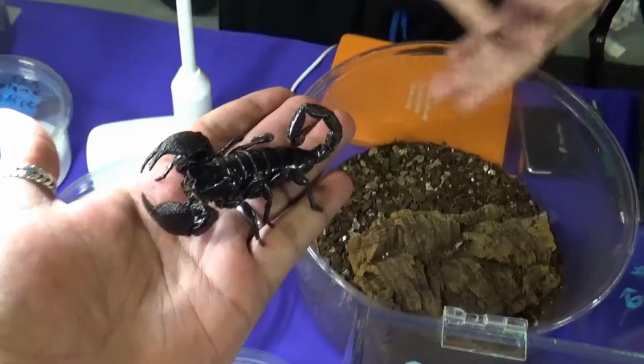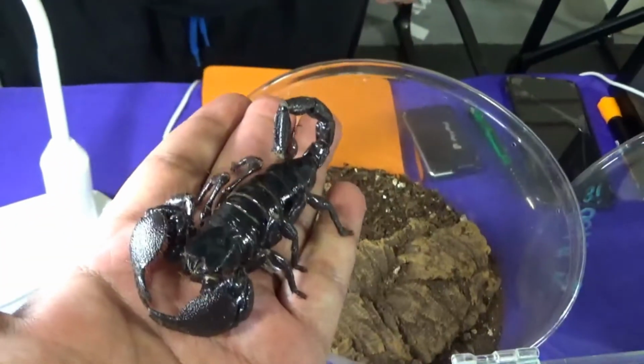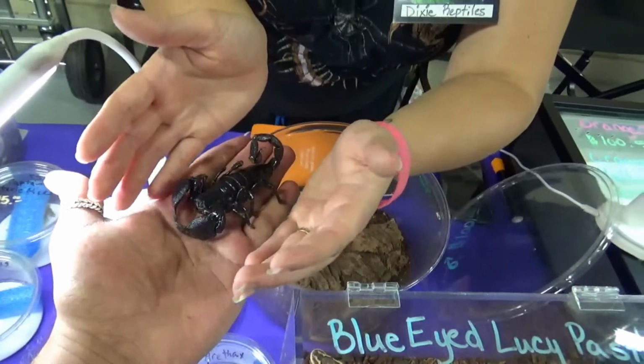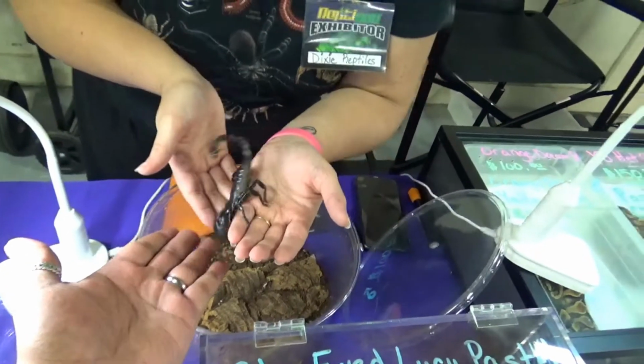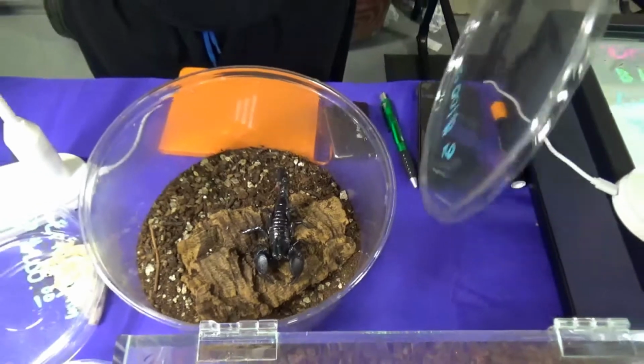How cool is that? So is he about full grown? Yes, that's an adult male. Very cool. Now, do you breed these, or do you just keep them? I do breed them. Pretty much any kind of invertebrate I'm going to try to breed.